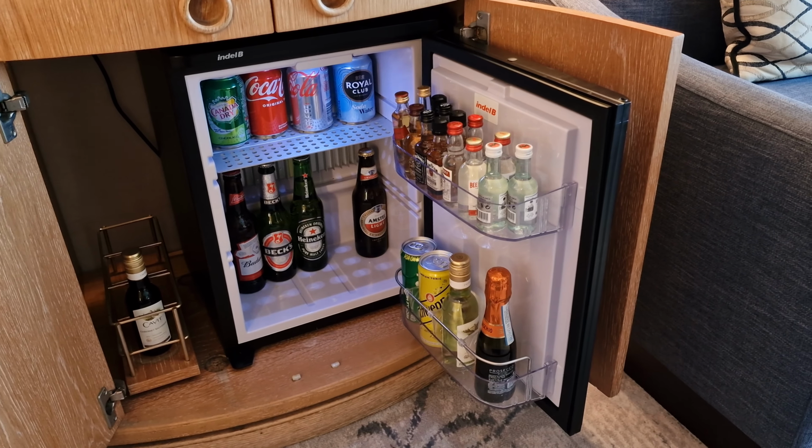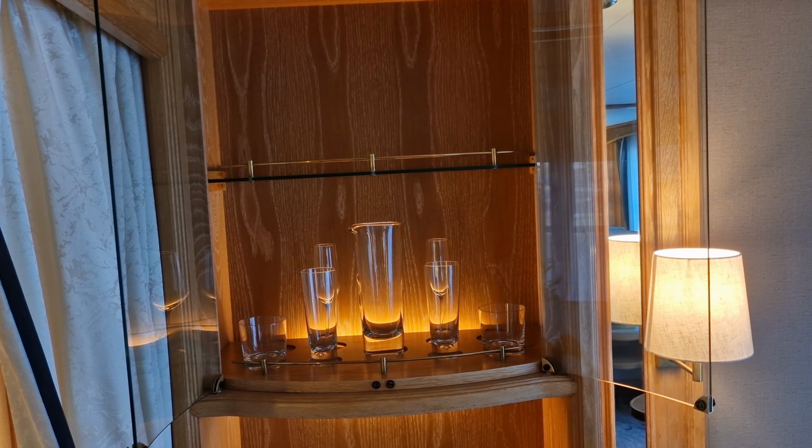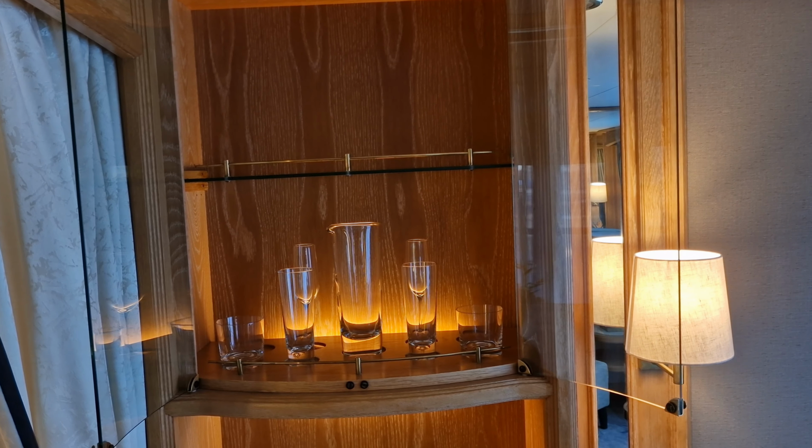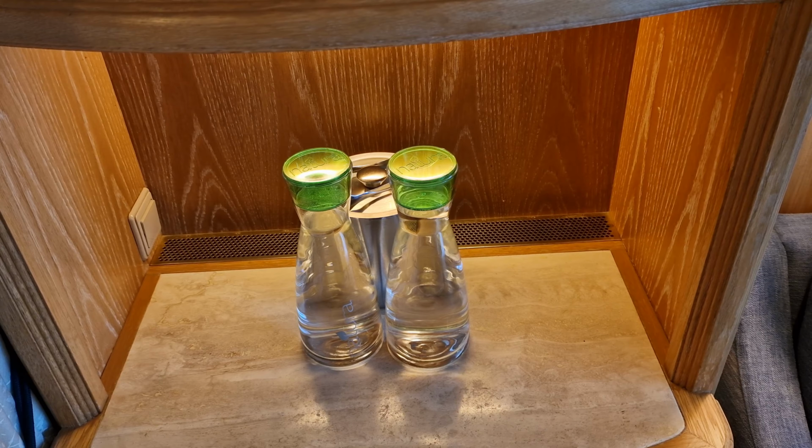Therefore, we enjoyed taking advantage of this to give us a pre-dinner drink before we headed out for the evening. The drinks cabinet also has its own set of glasses situated in a cupboard above the fridge, as well as an ice bucket and jugs of water which are refilled daily.